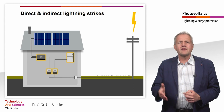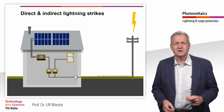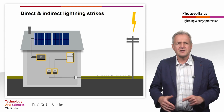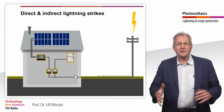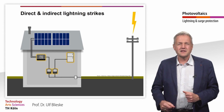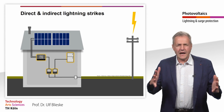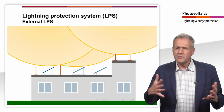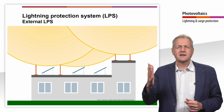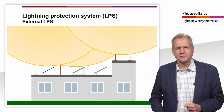This means that even lightning that strikes near a building can cause significant damage. The range at which damage can be expected is up to 500 meters. Thus, the probability of indirect lightning damage is significantly higher than that of direct lightning damage. Buildings and objects can be protected against the consequences of both direct and indirect lightning strikes.